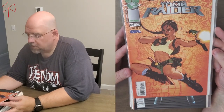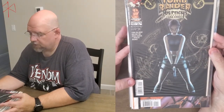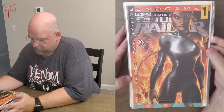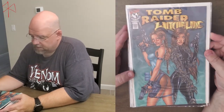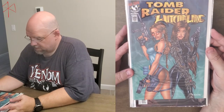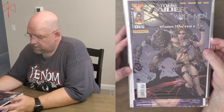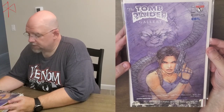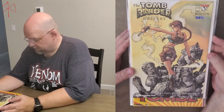Tomb Raider number 42. Journeys number 12. Tomb Raider Epiphany number 1. Tomb Raider number 25. These are all mixed up. Tomb Raider Witchblade. Tomb Raider The Wolfman number 2. Tomb Raider Gallery. Tomb Raider Gallery. So that must be an alternate cover.